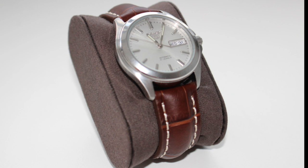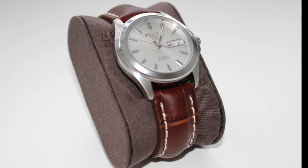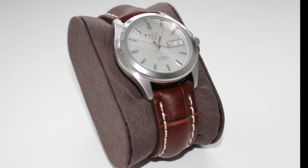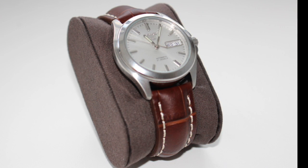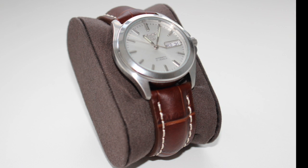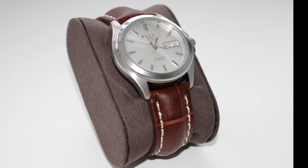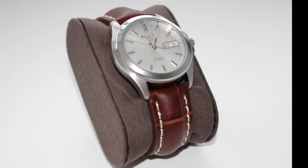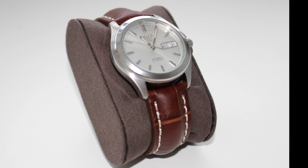But I wanted something that was, again, understated, but more neutral in terms of a dress watch. So the three that I will normally wear with a suit would be the Omega and one of the two Seiko 5s, because they'll slip under a sleeve very, very easily, and are very understated. So that was what led me up to the most recent purchase.